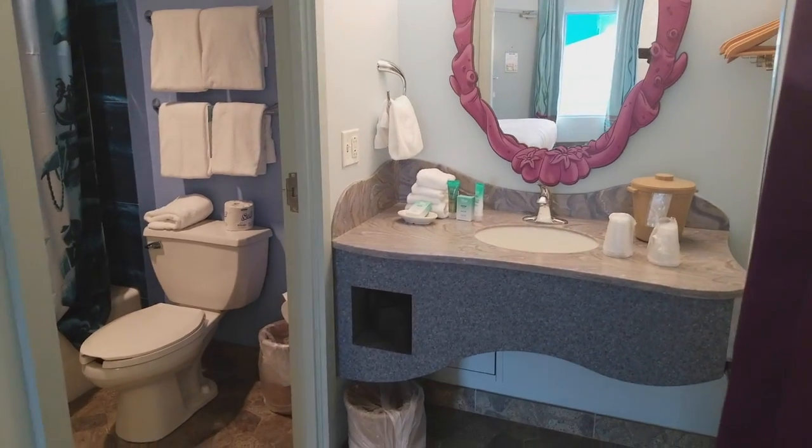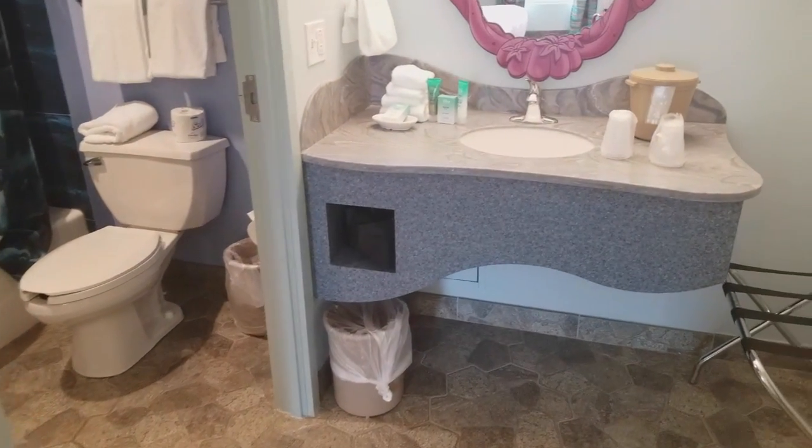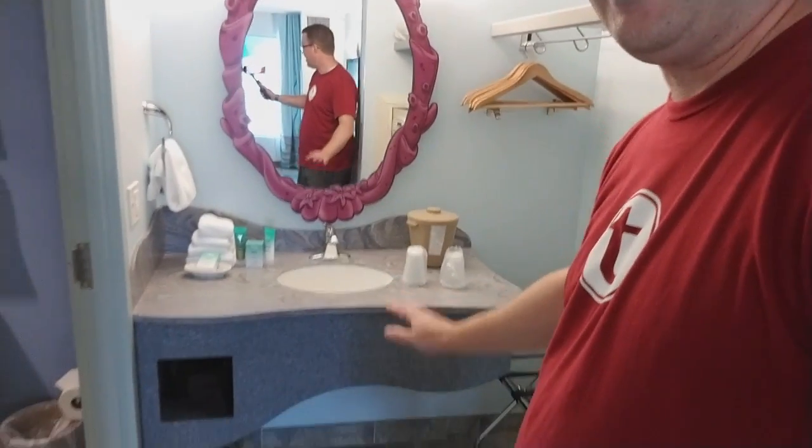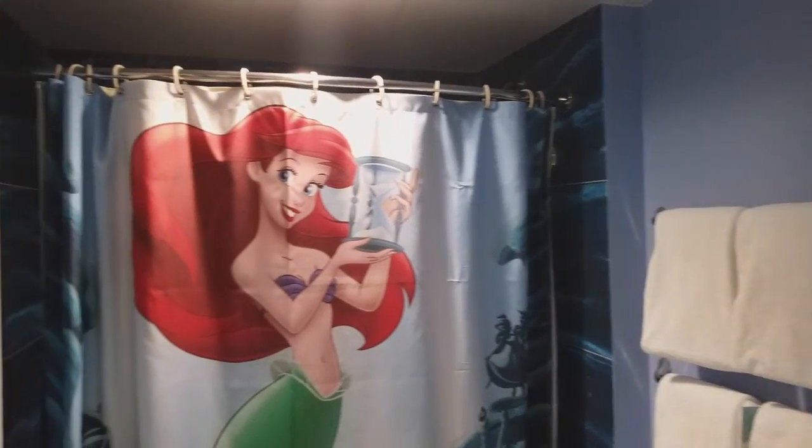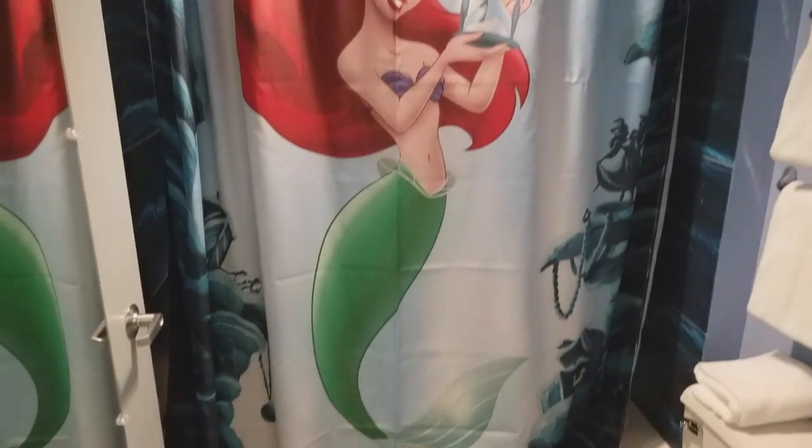Only one sink in a value resort, and not a ton of counter space. You don't get the under counter storage like you do at some of the deluxe or moderate resorts. Small bathroom, but fine for one person, which is probably who was going to be in there anyway.